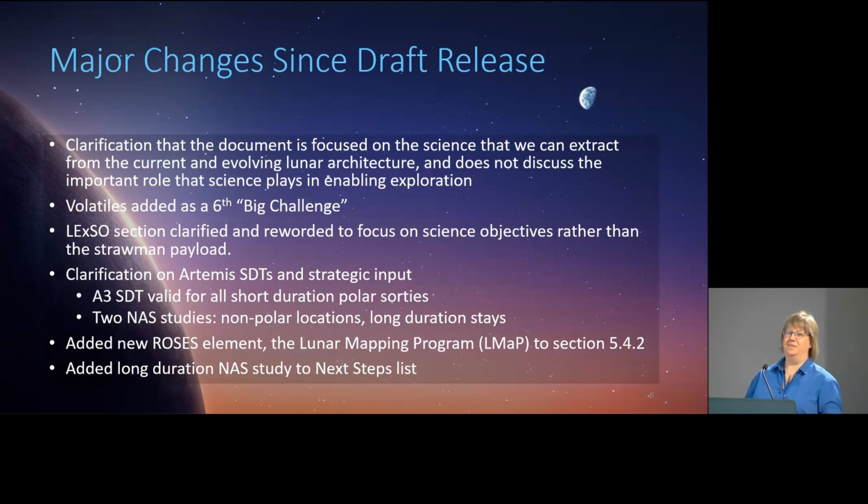We understand both of those things are true. This document really only talks about the science that we're getting out of exploration and not the science that we are inputting into exploration. Not because that's not important, but just because we need to constrain this document. It's already longer than we intended it to be.